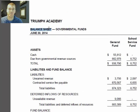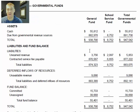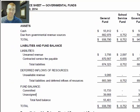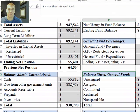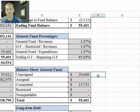Here's our balance sheet. Again, even though there's a school service fund, we're just going to stick with the general fund. So here's our cash and our due from governmental revenue sources. As we move down, we'll see our fund balance classifications of committed and unassigned. And then here's the amounts. So if we go back to our sheet, we'll see the cash and the other due from governmental units over here. Those should match up. Then if we go over here to the fund classifications, we have our unassigned and our committed amounts.